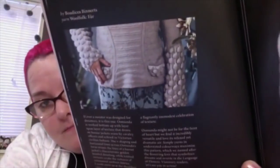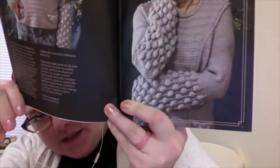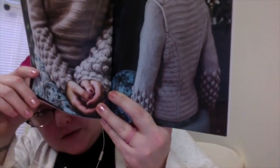It's not for the faint of heart. Because it has a lot of stuff. This is gorgeous. I love it, but I do not want to knit that many baubles. Here we go. Here's some more pictures. Look at all those baubles. It's so cute. It is cute, but I don't want to knit that many baubles. The shaping of it is beautiful.